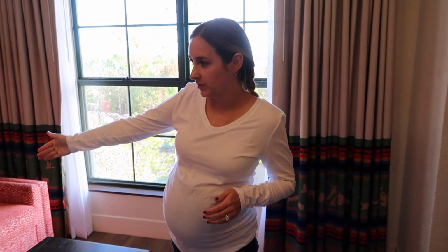So one thing is we do not have a balcony in this room. That is not the case for all Boulder Ridge rooms. The rooms on both sides of us have balconies. We just happen to be in that row where it could be like a connecting 2-bedroom, right? Yeah, I think so. And so we don't have the balcony.